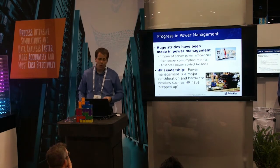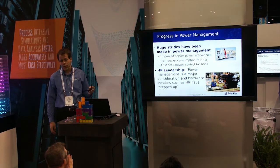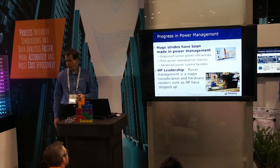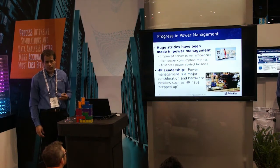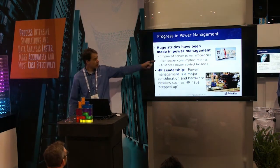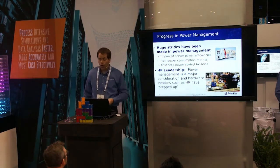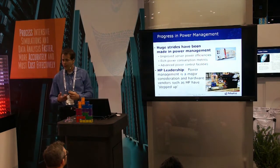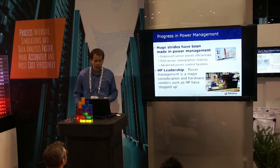So, as I was mentioning before, the power issue has gotten to the point that it now has the attention of most of the major hardware vendors. As you guys are shopping around, looking at your various clusters, you are going to find that power is touted very highly as one of the most important things about these new architectures. Particularly, the overall efficiencies are better, but as well as what we mentioned before, there's rich metrics, so you can actually determine exactly how much power not a given process is taking, but a given job is taking. And you also have power control facilities.